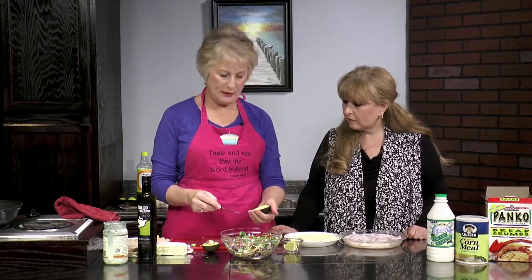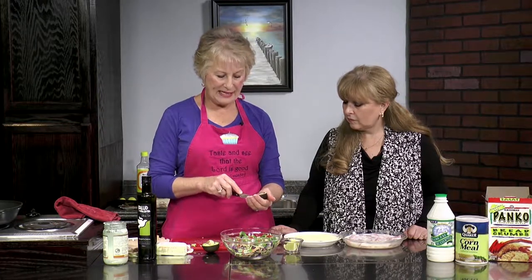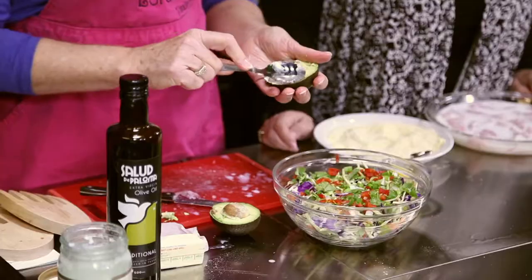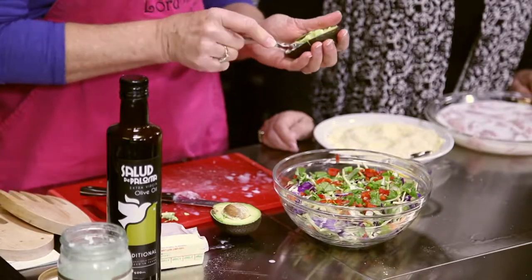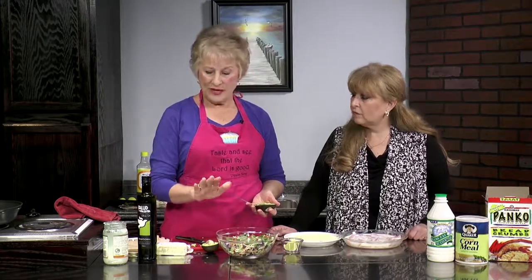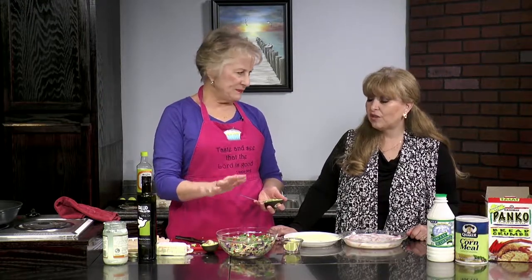And this can be served as a side salad or as the topping for the fish tacos. But the avocados have to be added at the end because they will turn. Now, what I have found, if I make this ahead, this part can be made ahead, but without the dressing, because once the dressing goes on, the salad starts to wilt a little bit. It's not as crunchy, definitely.